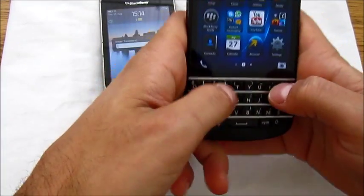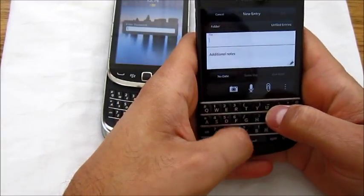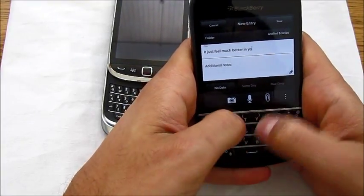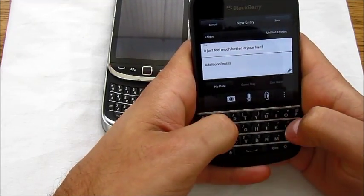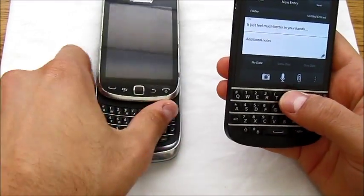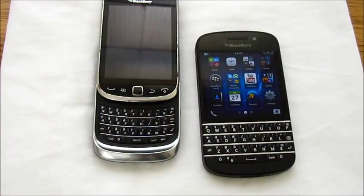Next up, the keyboard does feel much better. It feels much more comfortable. I mean, typing on it is incredibly easy. That's all I'd have to say. It just feels much better in your hands. The keys feel bigger, as you can see. They've got this plasticky feeling on them that actually feels quite good. So it's very easy to type with them.